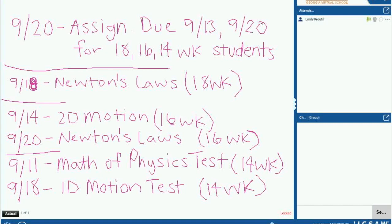So on the 20th, you guys are going to turn in your assignments for the 9/13 due date and also the 9/20 due date. Okay, so what they did is, since Monday and Tuesday school was canceled due to the hurricane, everything due on the 13th, you guys have until the 20th to turn it in, so you get like an extra week.